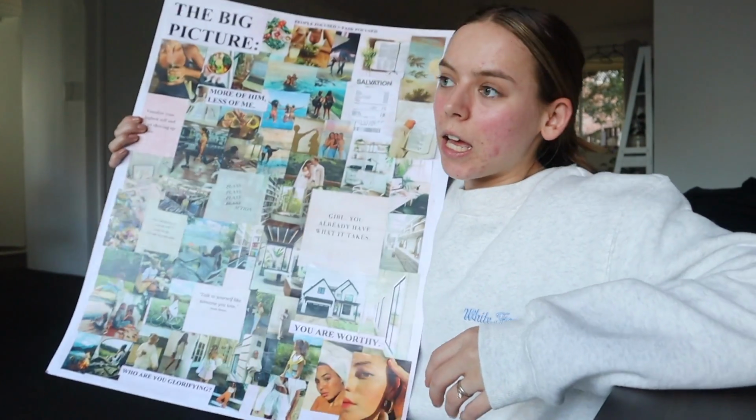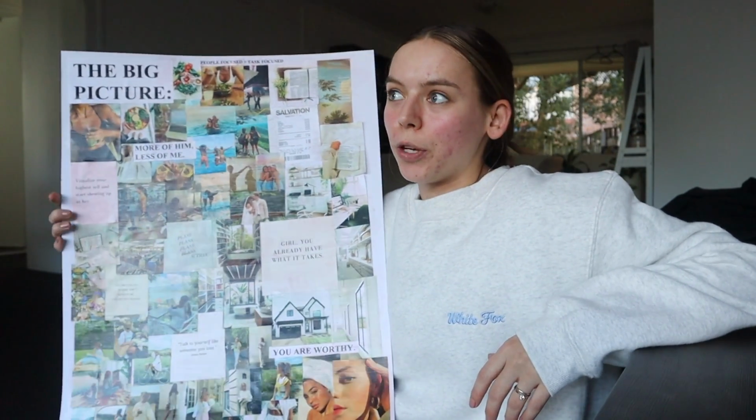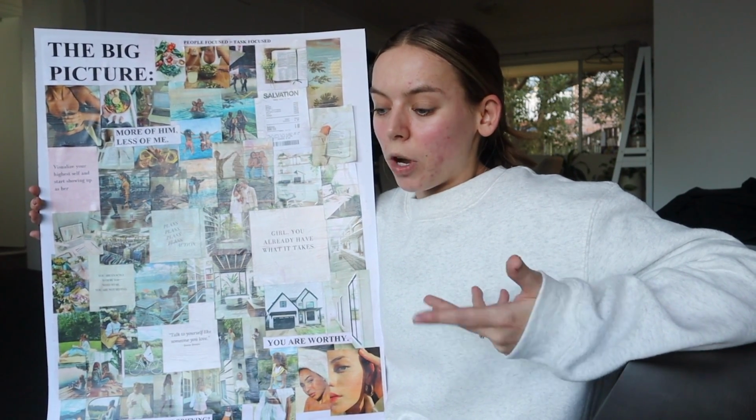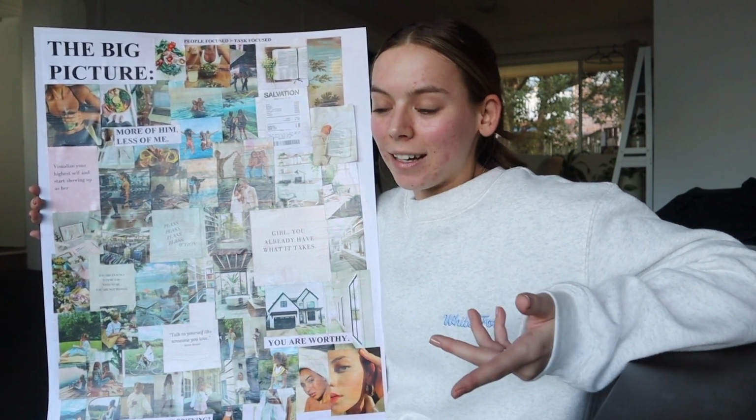It's interesting because earlier in this week when I was explaining that I wanted to do a new vision board, I was saying that I kind of underestimated myself. I underestimated God and what he could do in my life within a year. And I was saying that because I've already achieved a lot of the goals that I had set for myself in 2021, and obviously we're only about halfway through.